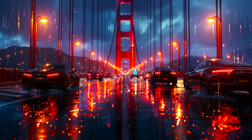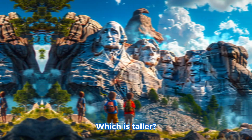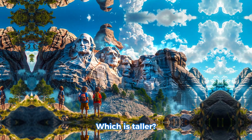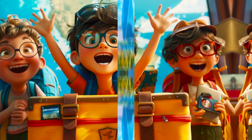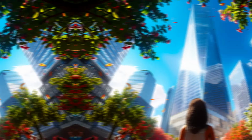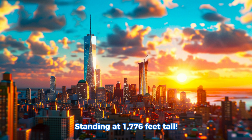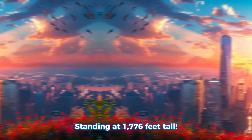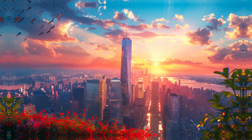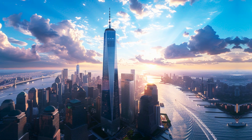Quick quiz. Which is taller, the Statue of Liberty or the faces on Mount Rushmore? Think about it and leave your answers in the comments. Did you know the tallest building in the USA is One World Trade Center in New York City? It stands at a whopping 1,176 feet tall. It was built as a symbol of hope and resilience after the events of September 11th, 2001.